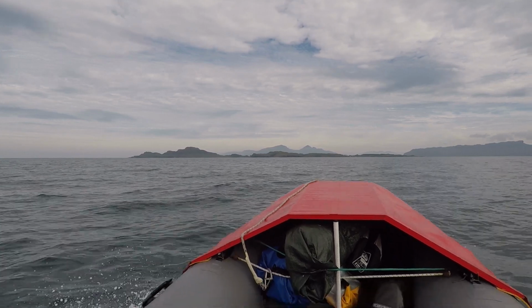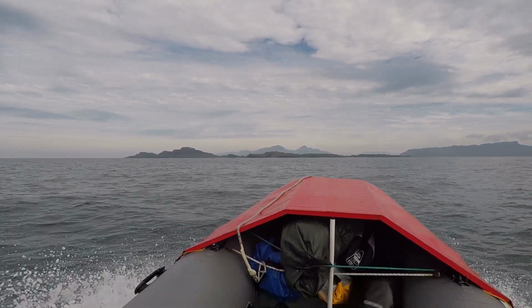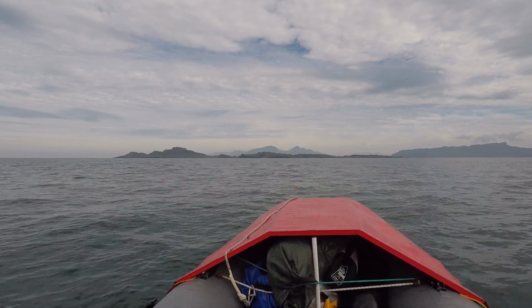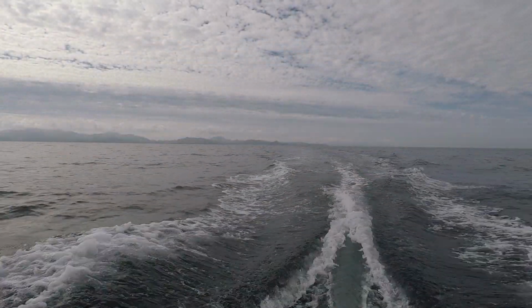I have no problem doing open sea crossings in small boats. Confidence comes with experience, and I just let myself flow with the rhythm of the waves.